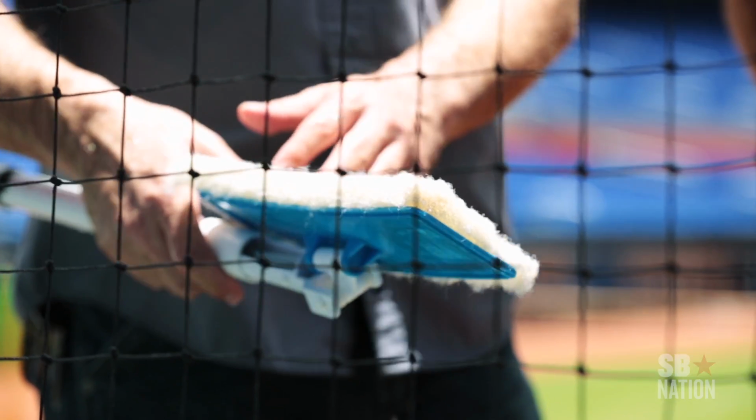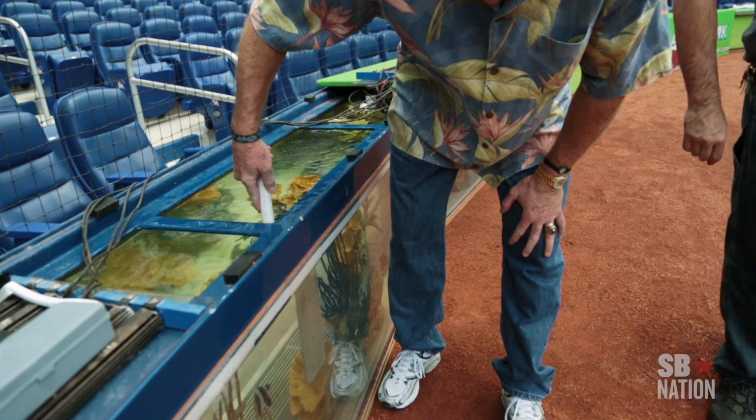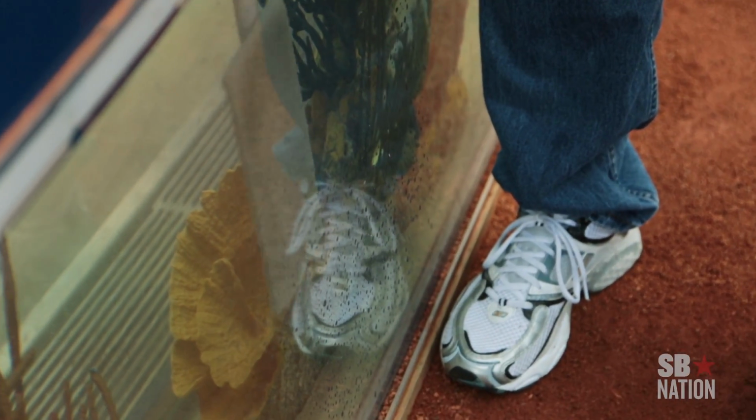This is the algae pad. Right. So, I think it's your turn. I'm going to scratch the glass. That's the main thing. That's right.